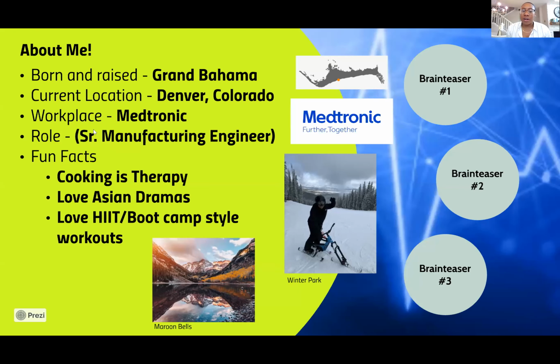So I currently work at a company called Medtronic. We are the largest global medical device company across the world. We have an expansive portfolio of products that range from anything you can think of, from your heart to your lungs, because we make ventilators, we make surgical devices, things for brain stimulation, neuromodulation, things of that sort. So we have a very expansive product portfolio.